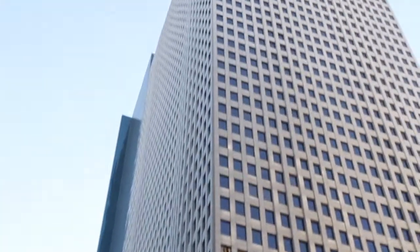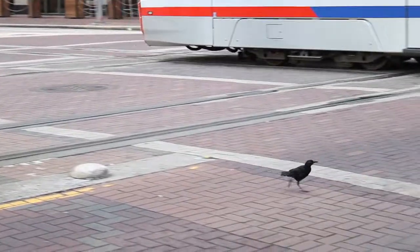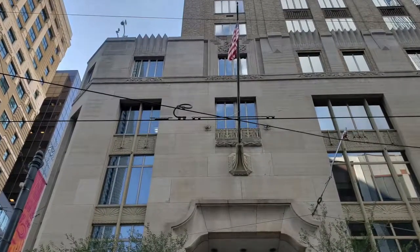Oh, wow. This place is huge. This is so great. I can't wait to move in. What do you think these buildings are for?